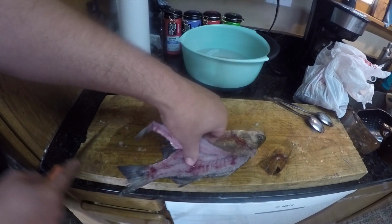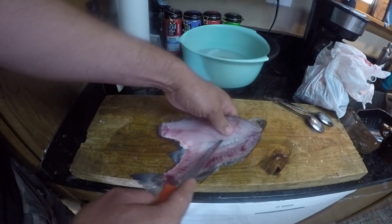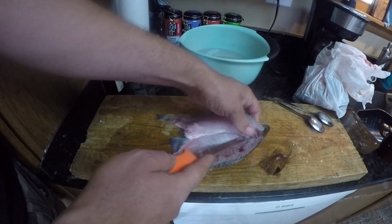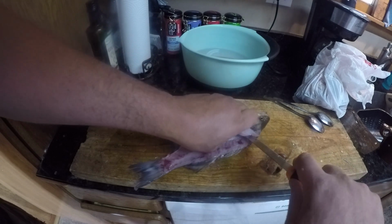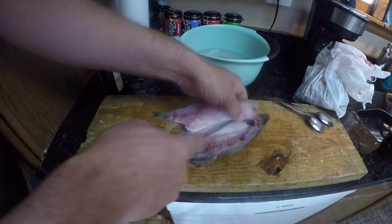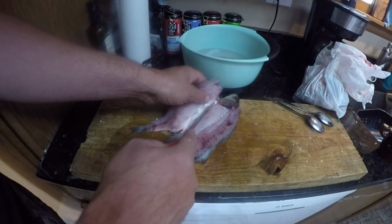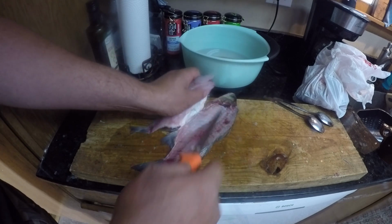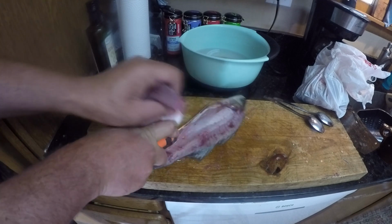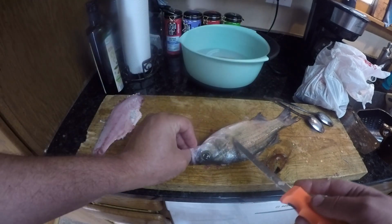Missed a big chunk right there, oops. And just right along the edge of those ribs. And these have almost no belly meat on them. You don't really have to worry about getting too much of it, because there's a tiny bit there, but it's very minimal unless you got a real big one. So we're just going to cut this off and leave it at that. Flip him over, get the other side, same deal.